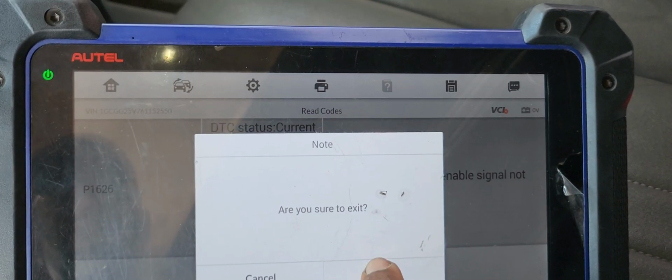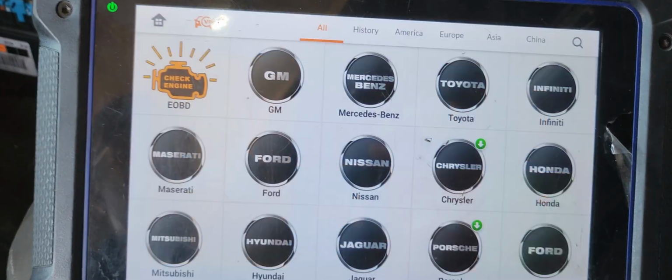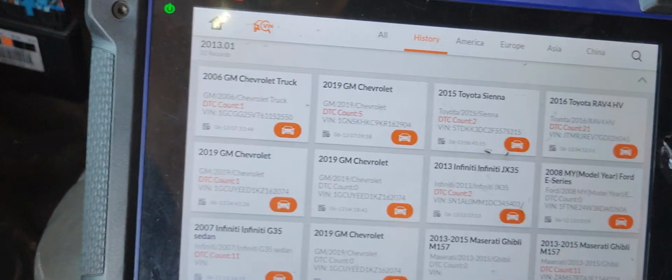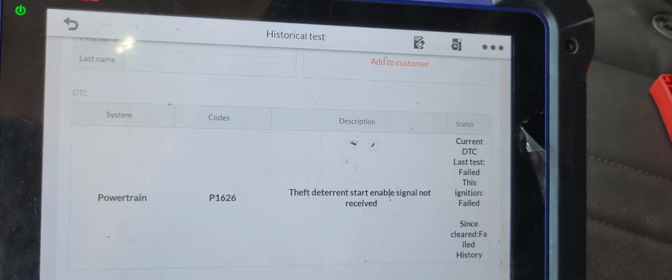Even if you take this one out, you put the other one, which is this one here. Okay. Let me show something here. Go back to the diagnose. Diagnose by VIN. Now go to history. Only one code is there, see, and that code is theft deterrent. Let me tell you something now. We're gonna go back.